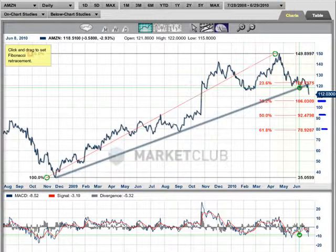So having said that, what we can see on the downside is if we measure from this point here to this point here, sort of 1, 2, 3 squares, and go down 3 squares, it takes us down very close to this area of 92.47. So that certainly would be an early target.